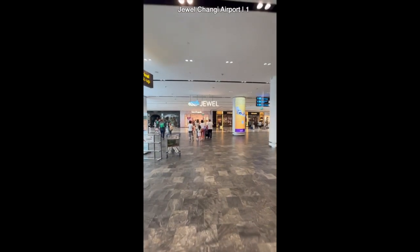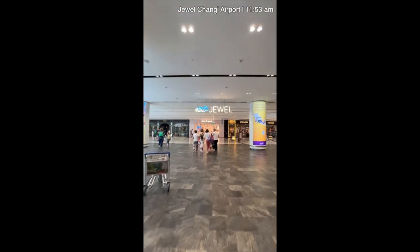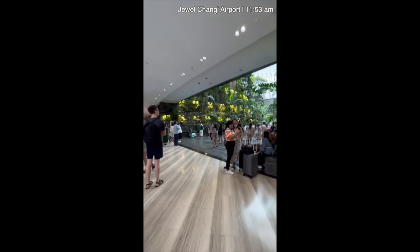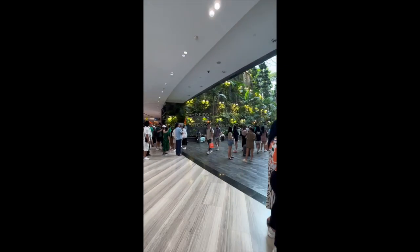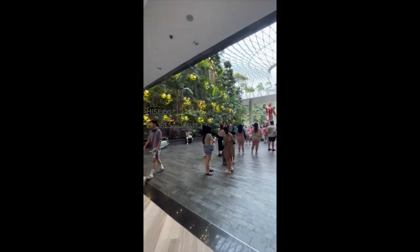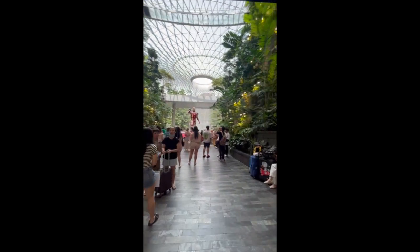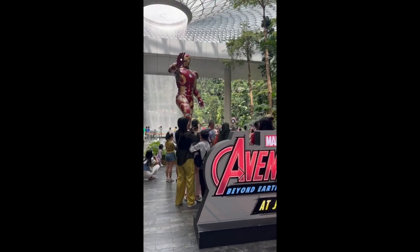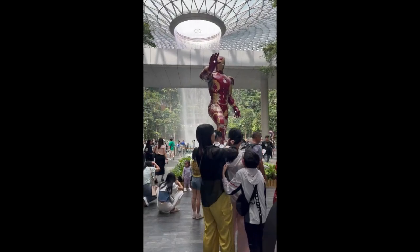Finally, it was time for me to visit the most talked about rain vortex in the middle of Jewel Changi. Sobrang daming tao since Jewel is technically not part of the airport anymore. It is actually already outside the arrival area and is open to the public. That's why you need to pass immigration to visit Jewel when you arrive in Singapore.